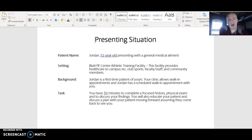When you get there, this will be on the door. Your patient will already be in the room, so you'll knock, enter, and begin the encounter. The goal of this is to practice your patient-centered care skills. It is not to be quick and efficient. It is to be thorough and to do a really good healthcare exam.